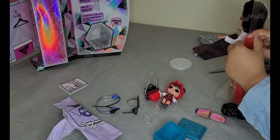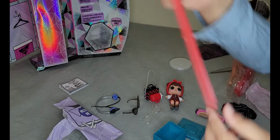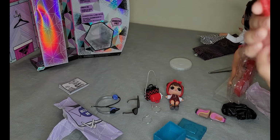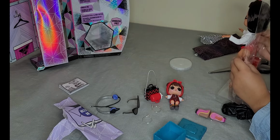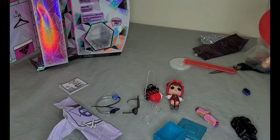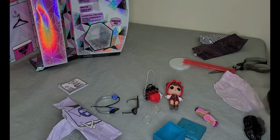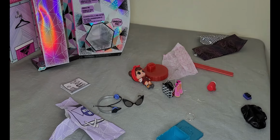Let's open this thing. I don't know what it's for. This long thing? It's so weird. It's like her pipe. It's a slide. I think it's a slide. Okay, open the rest. Okay, I'm gonna open them. Okay, we can put them on the big slide.